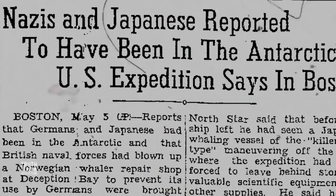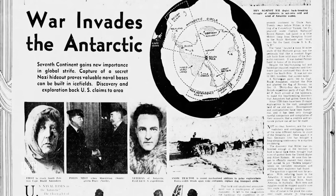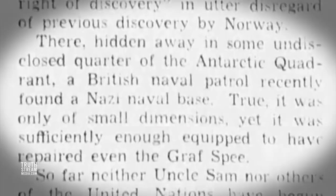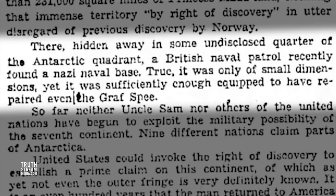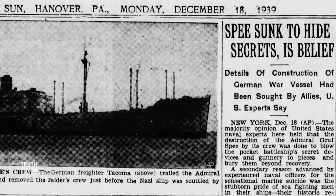Though modern scholars have tried to downplay the existence of Nazi bases, news reports of the time captured the concern, as this article highlights that, quote, the capture of a secret Nazi hideout proves valuable naval bases can be built in ice fields. It also stated, quote, there, hidden away in some undisclosed quarter of the Antarctic quadrant, a British naval patrol recently found a Nazi naval base. True, it was only of small dimensions, yet was sufficiently enough equipped to have repaired even the Graf Spee, referring to the notorious Nazi commercial raider that was attacking British commerce ships.